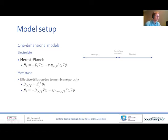So epsilon here is just the porosity, and times it by the power of 1.5 is what we call the Bruggeman correlation, which is effectively accounting for the tortuosity within it. So again, that fits into the Nernst-Planck equation, and you've got the effective diffusion coefficient and also the effective ion mobility here, which also incorporates the diffusion coefficient. So both those terms are now effective terms in the porous domain.